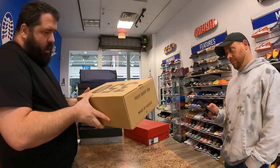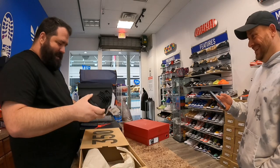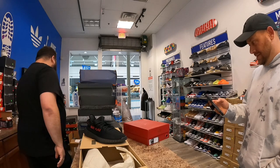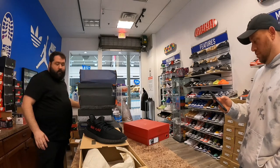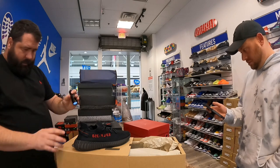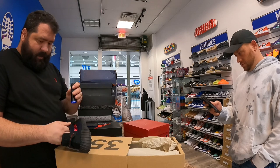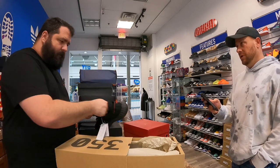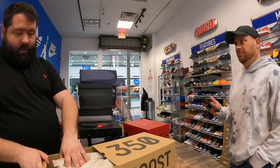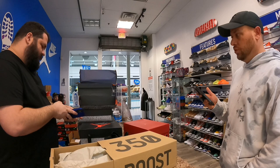This is the, oh, it's my size. Well, that's extra. These. You can buy it at four. Can you do four? Go up a little bit. StockX are going 510. Yeah, but 420?